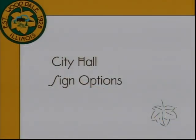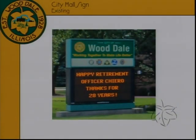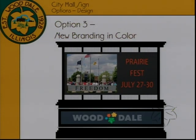Yes. Is this two parts or one part? Just so we're all prepared at home. Again, I've broken it out into design and then some other options in terms of the resolution of the screen. In terms of design, here's the image of the existing sign that we have up front. Option one would use the existing gateway appearance and lettering. Option two is again for that monochromatic branding. And then option three again is the new branding in color. And again, this is just related to the design of the sign.